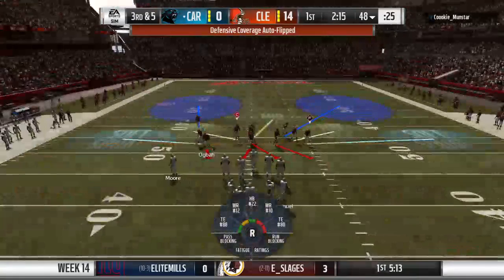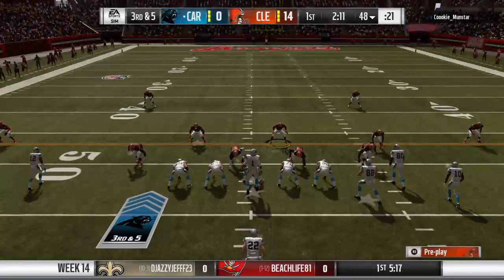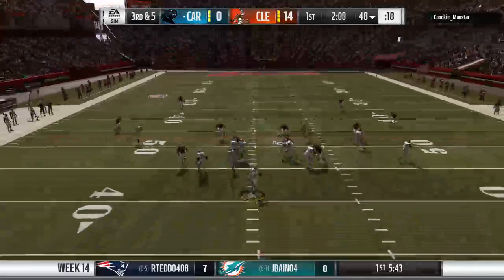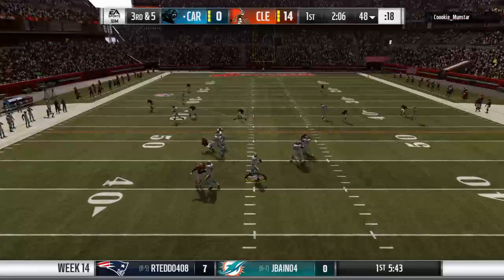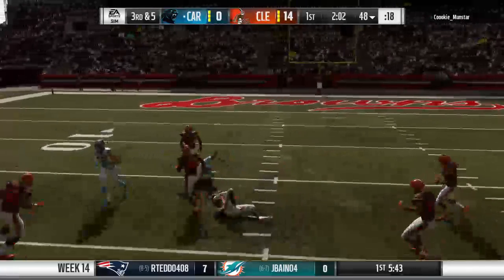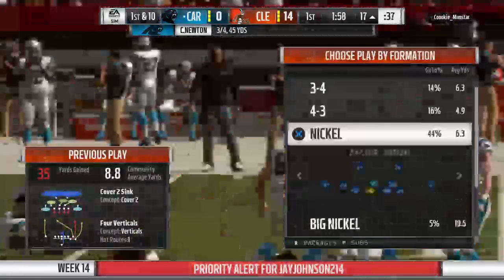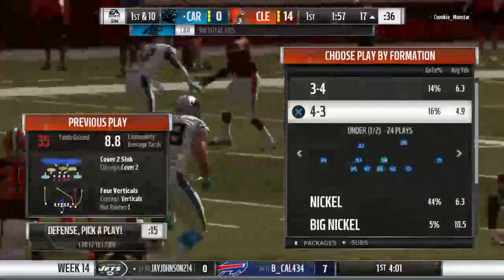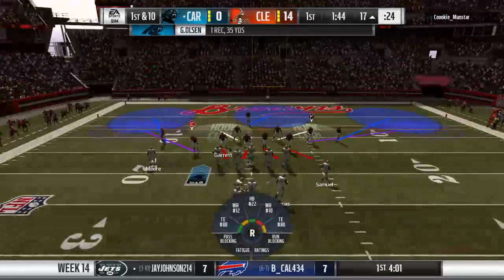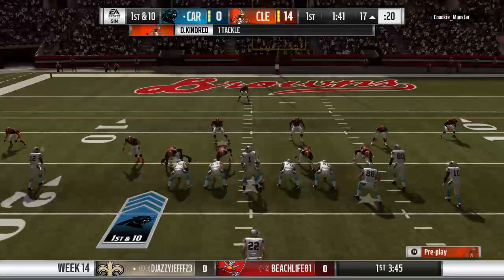And on 3rd down, a nickel formation here defensively. To throw is Newton, and he finds a man. It's Olsen. And they'll wind up getting this one all the way down inside the 20. And that one results in 35 yards. So the big play means just like that, they'll operate from the red zone now on 1st down.